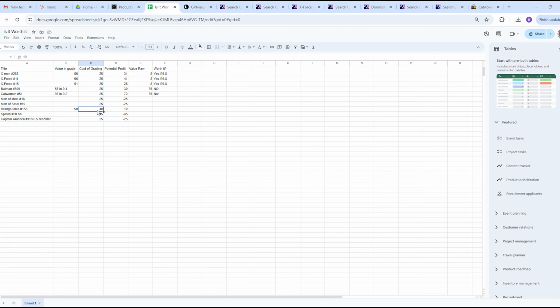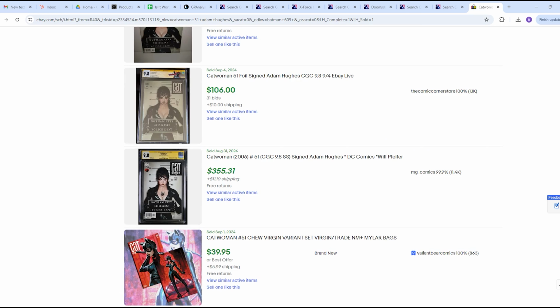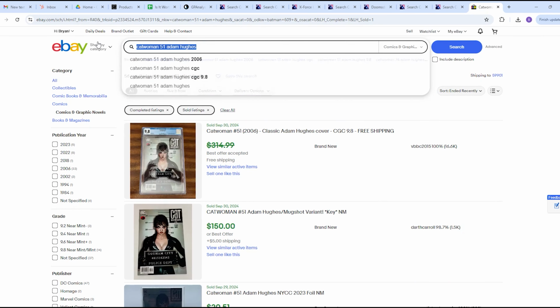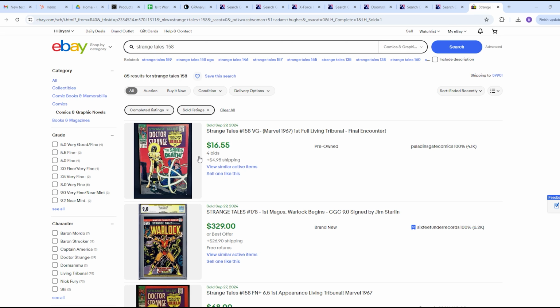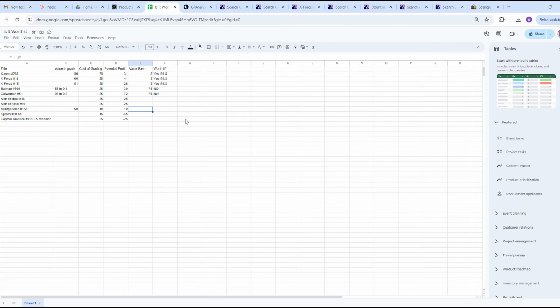So we're assuming that you have about 25 books to get the discounted price of $40, and so the potential profit here is $10. I guarantee, without even looking at eBay, that you can get more than $10 for this raw. In fact, you can probably get close to $50 for it. So you would be way better off keeping this book raw than getting it graded. Strange Tales number 158. Oh, maybe I'm wrong. Look, $20. But still, $16.55 is still better than $10.